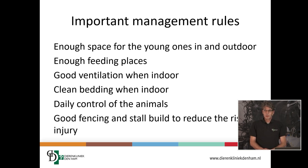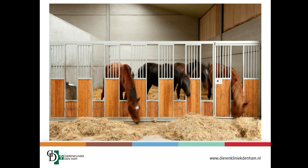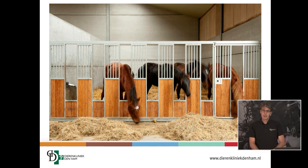Good fencing and a stall built to reduce the risk of injury. Most important, they're young, they want to play, they wreck everything sometimes. So you have to keep in mind how you build your premises. This type of housing we see a lot in Holland. You can see the space where the head of the horse is coming through has to have a certain diameter. I'm not saying what diameter. The thing is, you start small with them and they grow bigger.